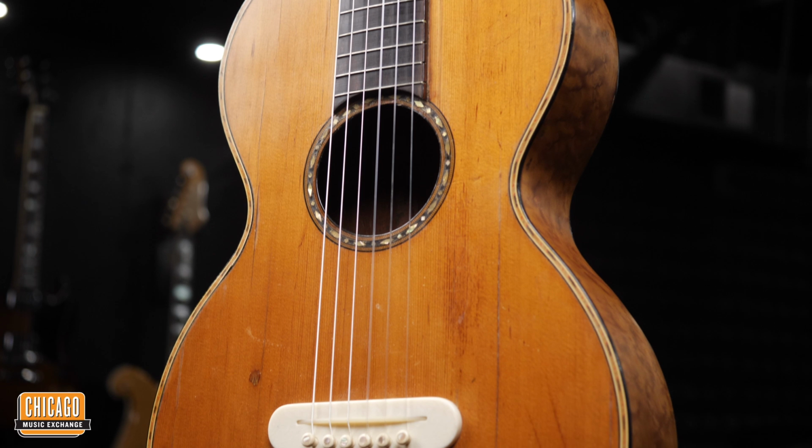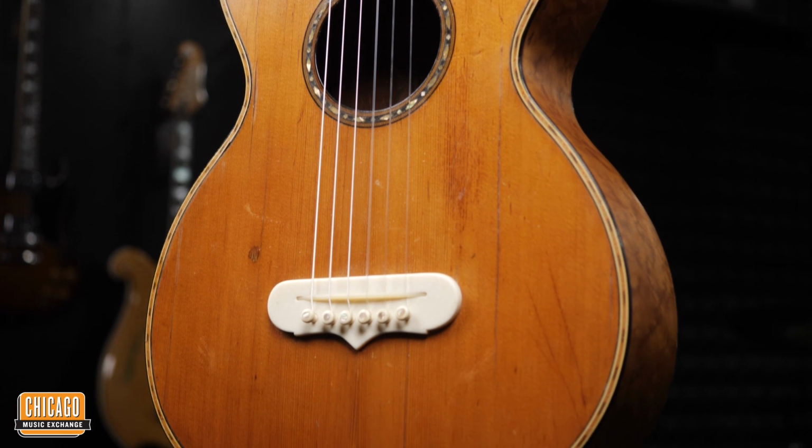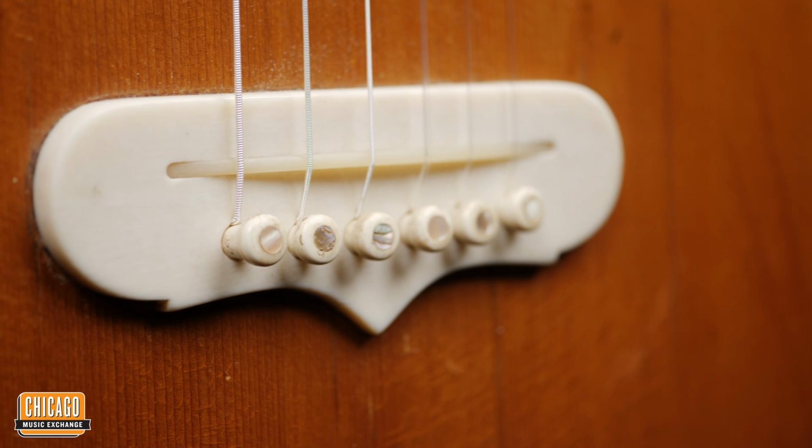If you look at the thing, it's just from another era. You can tell it's stunning. Obviously, the bridge. I was told that it's ivory, but then somebody else told me that it was bone. I mean, ivory is bone, so I'm not an expert on elephants, but I do know that we should stop taking their ivory. That's for sure.